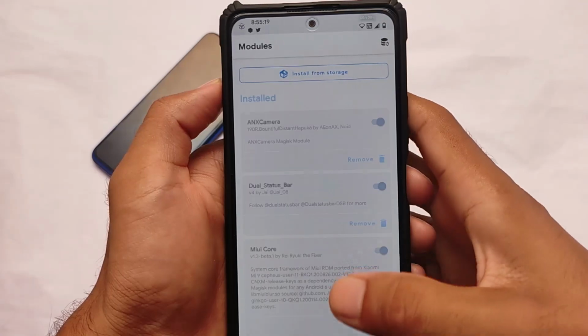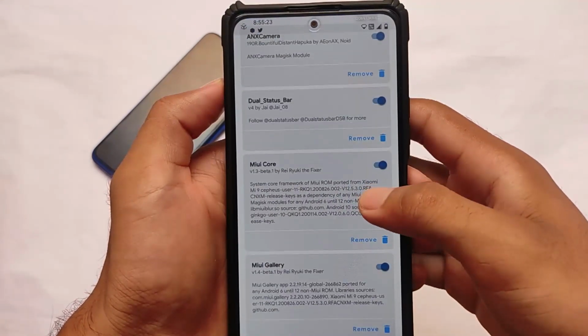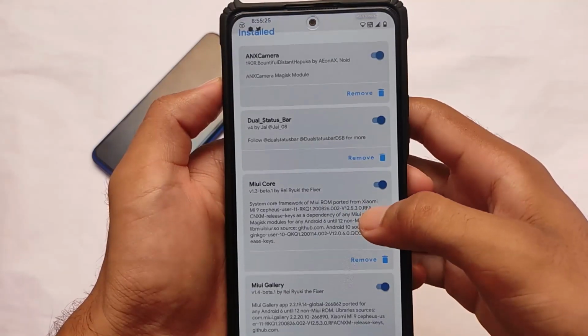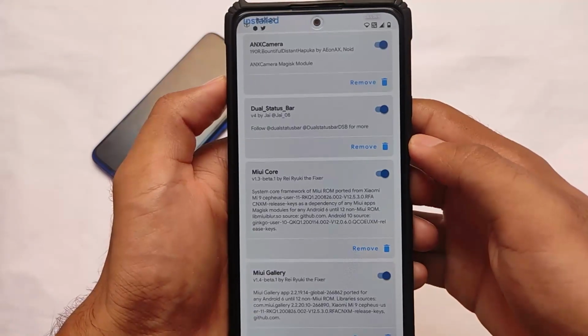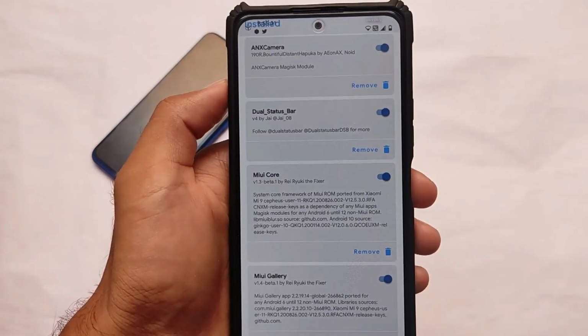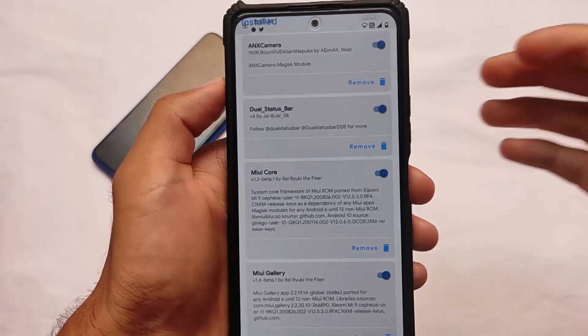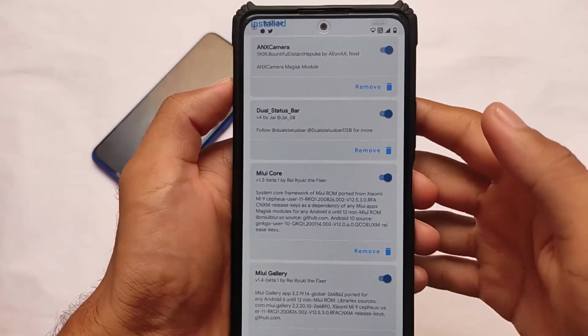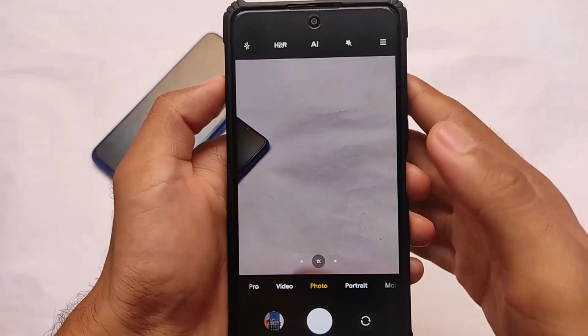And if you have done so, let me show you the Magisk modules I'm using. ANX camera, of course, that's working perfectly fine. Dual status bar, that matters a lot, and right now it's working fine. MIUI core and MIUI gallery. MIUI gallery is also working. So the modules I'm using right now, I've already shown you. You can also try out these modules, and all of them are working perfectly fine. By the way, these modules are kind of universal except the dual status bar. Other modules should work perfectly fine on your device.